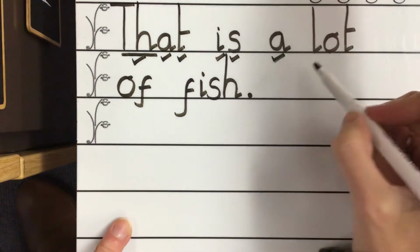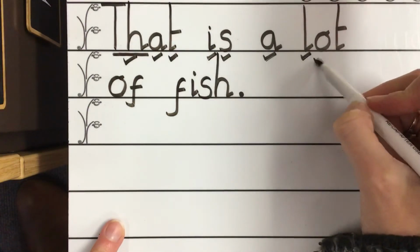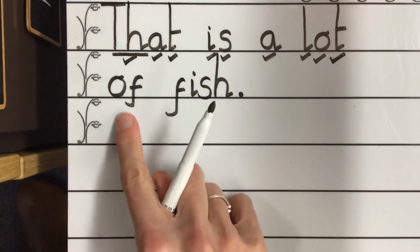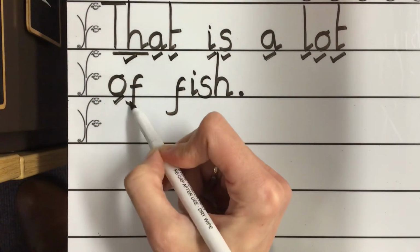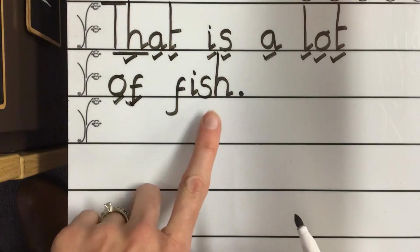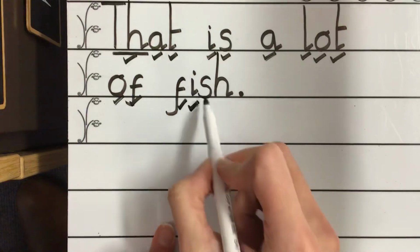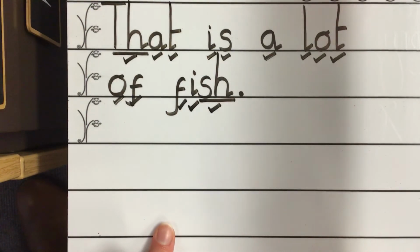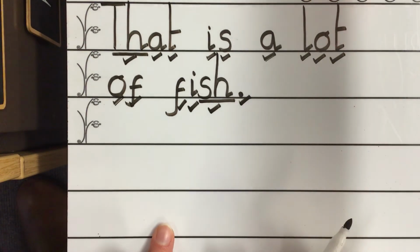Lot. Give yourself a tick for l, a tick for o, and a tick for t. The red word of. Give yourself a tick if you spelt that correctly. Well done. Fish. Give yourself a tick for f, a tick for i, and a tick for special friends. Sh. Give yourself an extra bonus tick if you remembered your full stop.